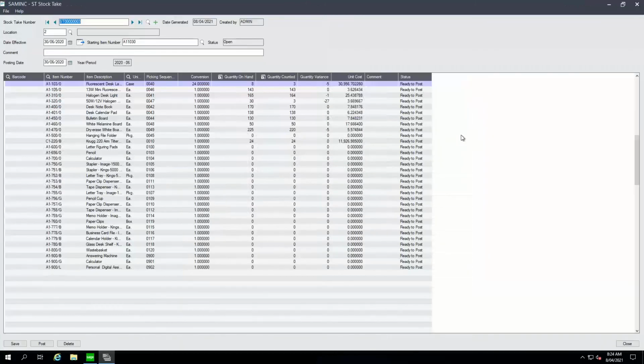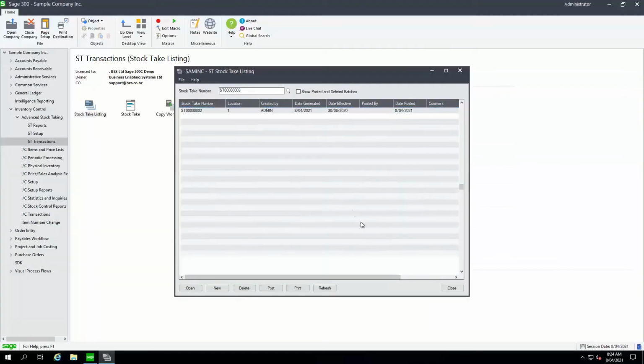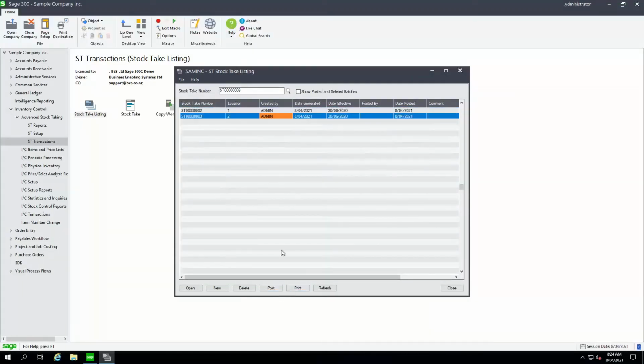Back in here, just everything is good. Let's put that back to 225. Oh, it doesn't matter. It's got a variance. Could have left it, the variance would have posted anyway. All right, so let's just go back and just post that, which is the normal deal.